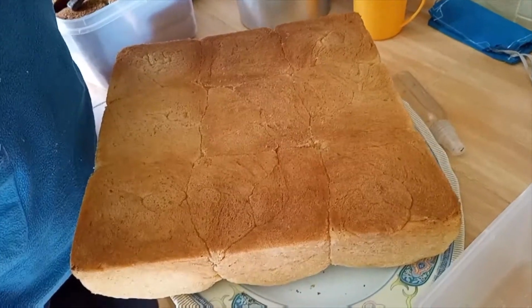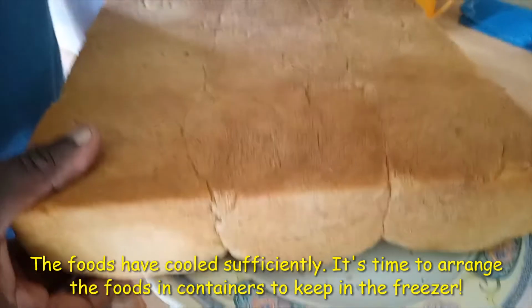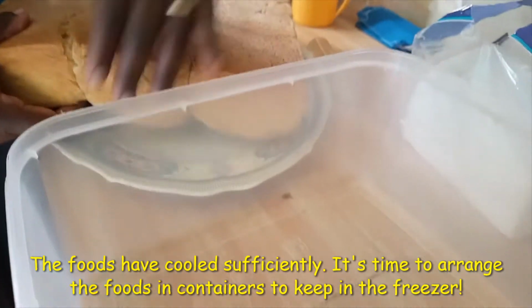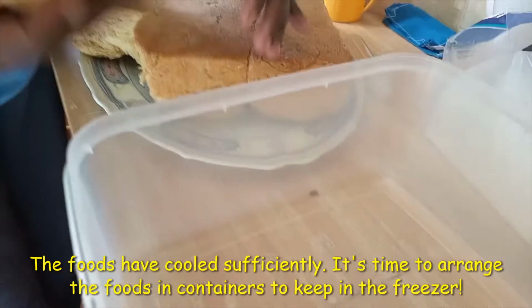Yeah, look at our bread, came out really nice. So I'll just separate the pieces and place them in the container so that we can keep them in the freezer. Of course, together with all the other cakes, we will do that.